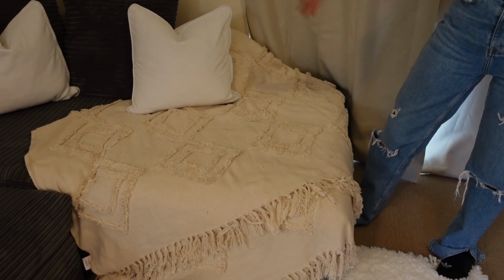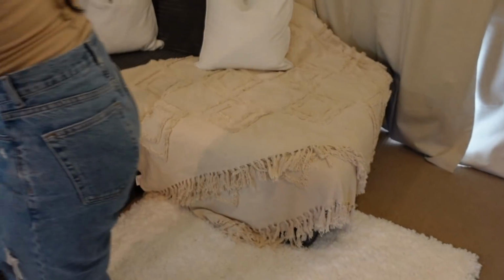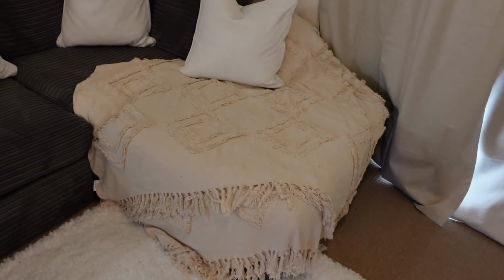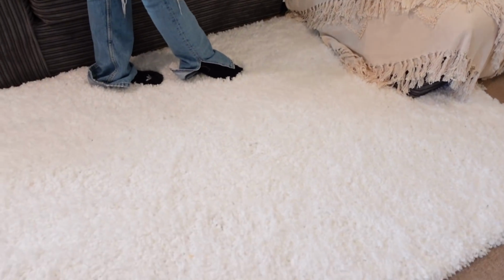I just literally threw it on over there. She says she throws it on, but look how neat that is. No. She will not throw that on. I just, you know, threw it on neatly. Yes, I threw it on neatly. And then this rug is from The Range also.